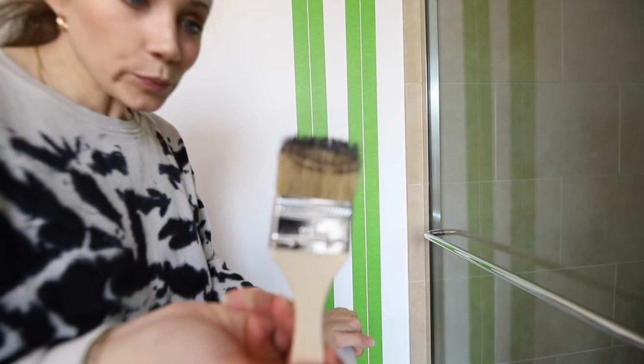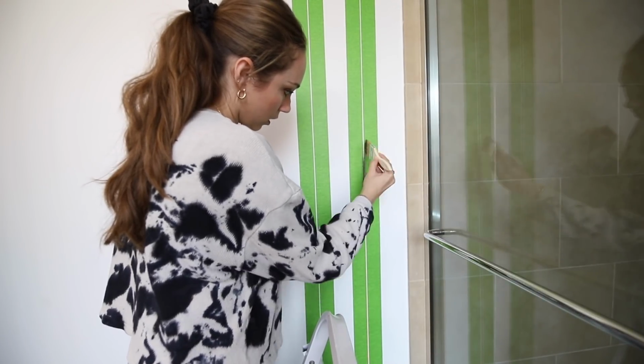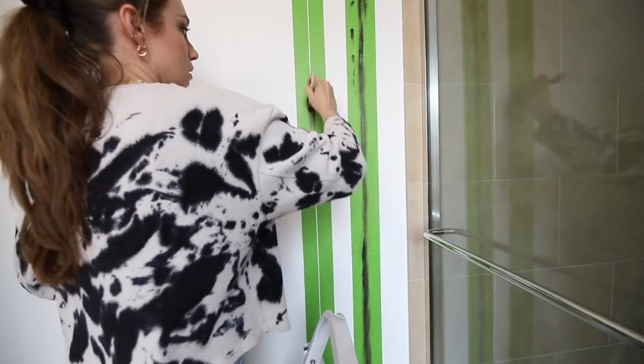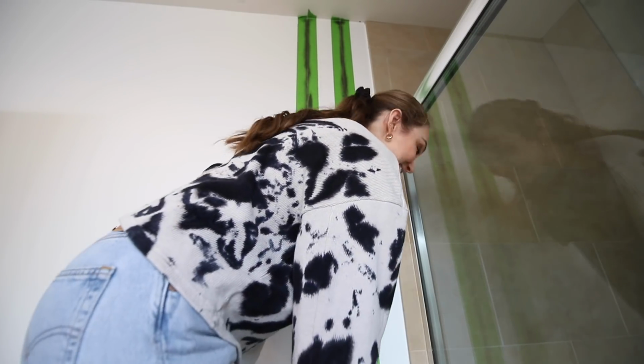So we want a super dry brush. And I'm painting it on super light in the space between the 2 tapes that we put down. You could always go back and add more if you need to. Let's take one down. I'm so impatient. I love it.